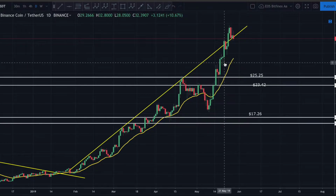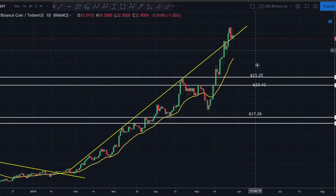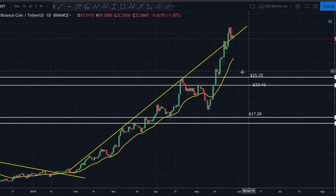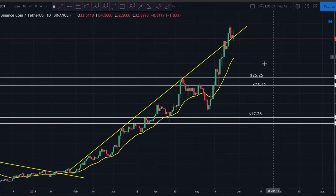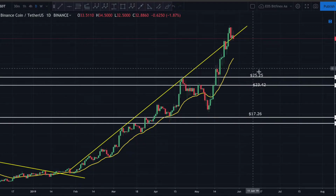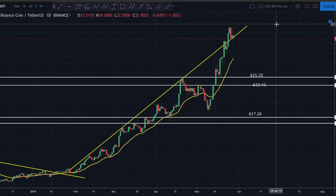Really, it's going to be about 28.70. That'd be the first area I'd be looking for a bounce, about 28.70. If that breaks down, guys, then again, I think we're very likely coming down to about 25.25. At 25.25, I'd go in very heavy with BNB if I'm interested in BNB, looking for a very strong bounce right off of that zone.